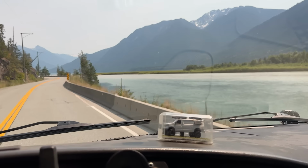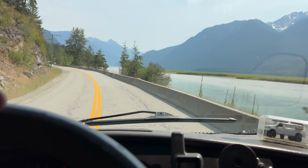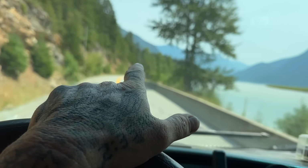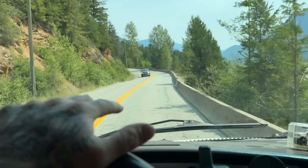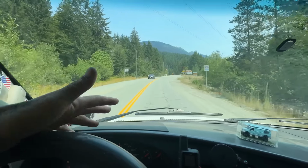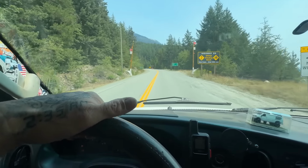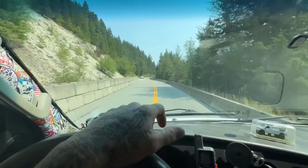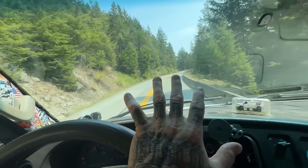Beautiful. All right, so from here, we are leaving cell service for a little while, going up into the mountains through to Lillooet, British Columbia. This hill is a doozy, and I haven't been up this hill with the new engine yet, and I'm stoked, because my last engine used to go super slow. Come on, still got power. Van's doing okay, and I'm loaded with fuel. Loaded. Back tanks, main tank, loaded.